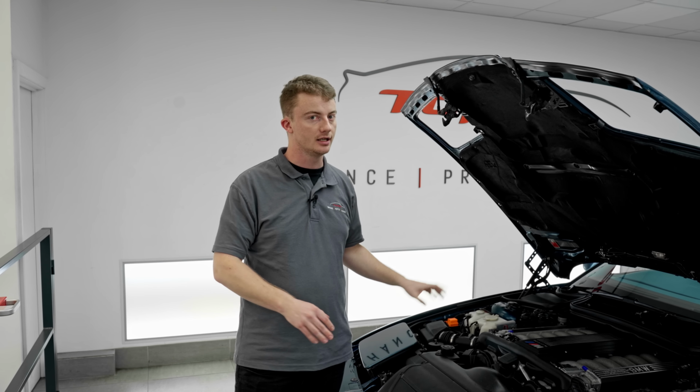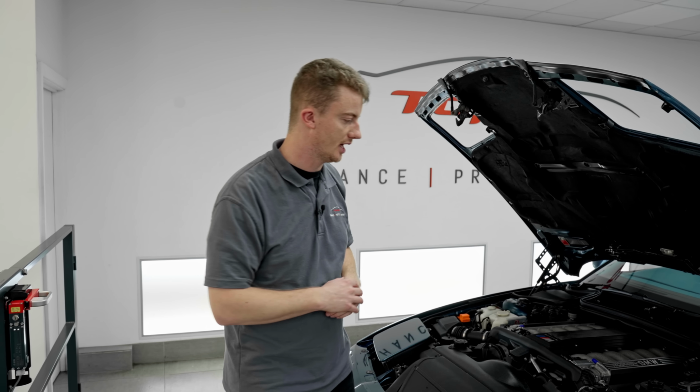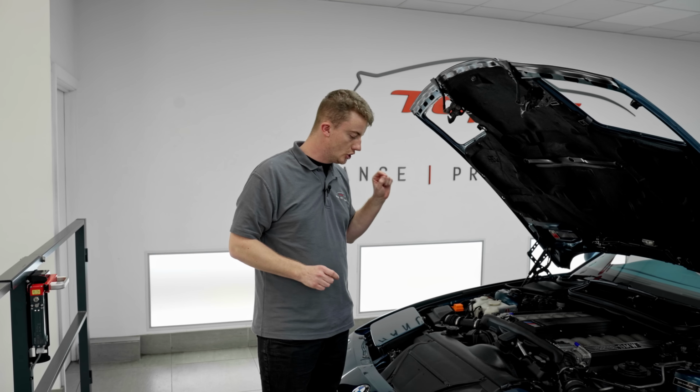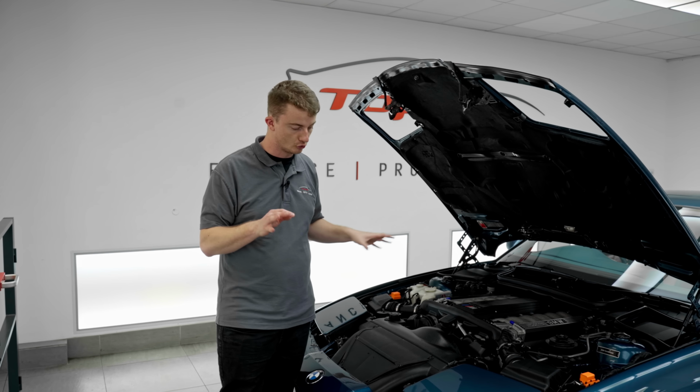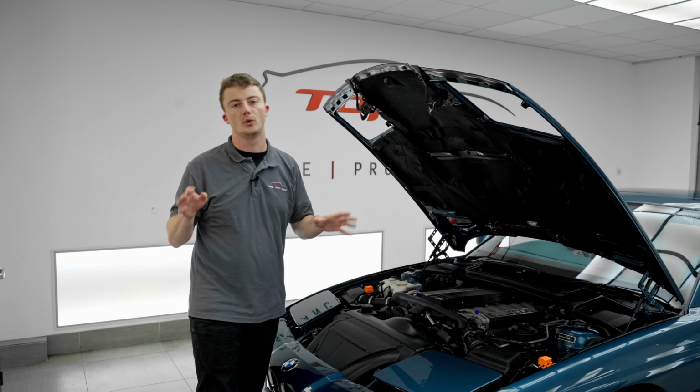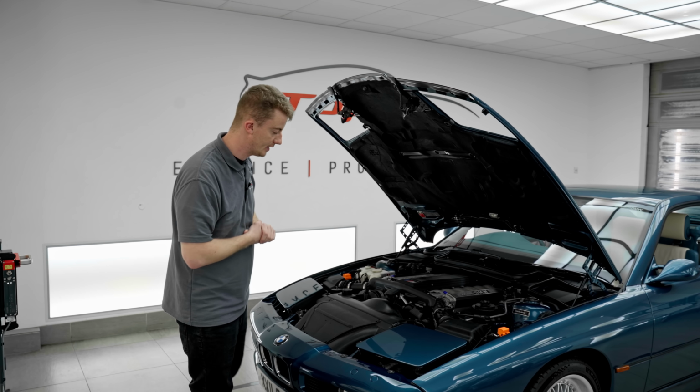So this isn't an M8. M8 doesn't really exist. There was one prototype. Only M engine in a non-M car in BMW's history. So super special thing. In fact, there's a rumour that this was supposed to be the M8, but for whatever reason, BMW didn't go ahead with it.